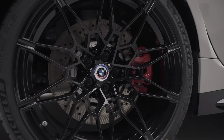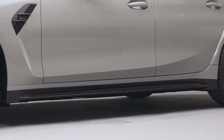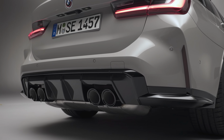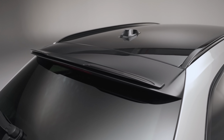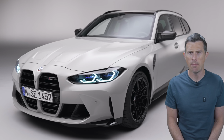Also, you get the same 19-inch alloy wheels at the front, 20s at the rear, and the lower ride height. You also get the side skirts, and round the back, you've got the M rear bumper with built-in diffuser, big exhaust pipes, and of course, higher up on the estate tailgate, there is a spoiler. Isn't it a great thing that BMW are finally making an M3 Touring?